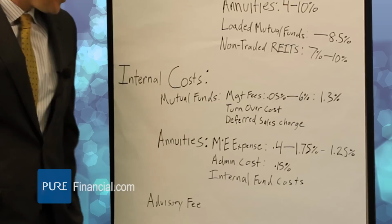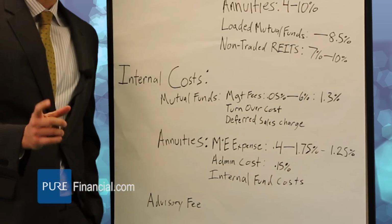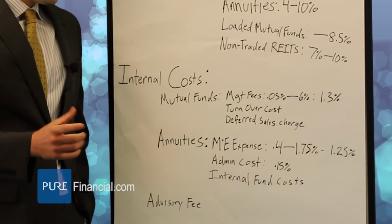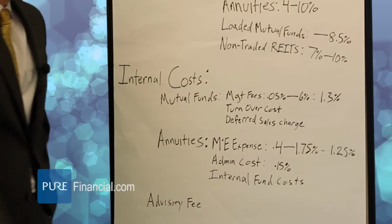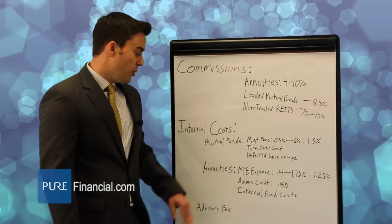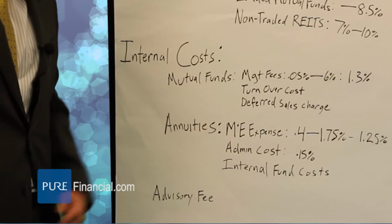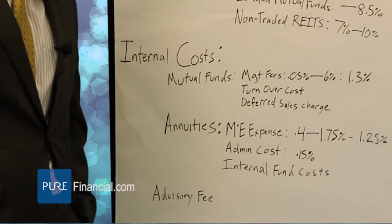Now with annuities, they have something embedded in them that's called an M&E expense. That expense ranges from around 0.4% to 1.75%, with an industry average right around 1.25%. Also, most annuities have what's called an admin cost, with an industry average right around 0.15%.